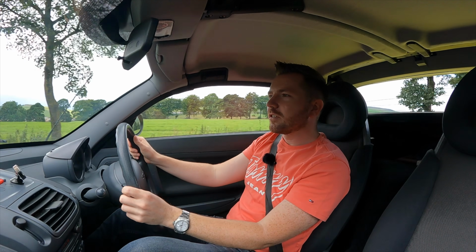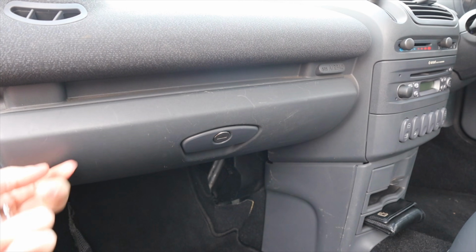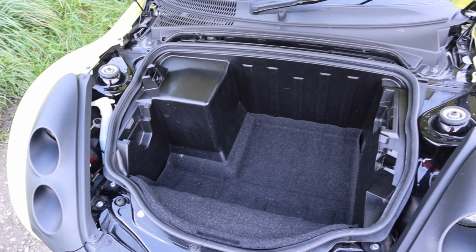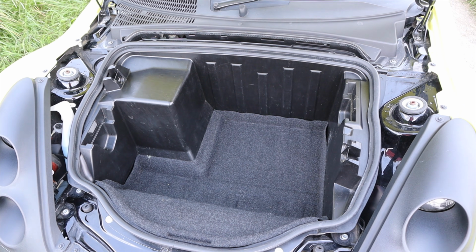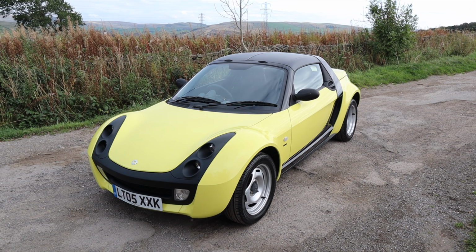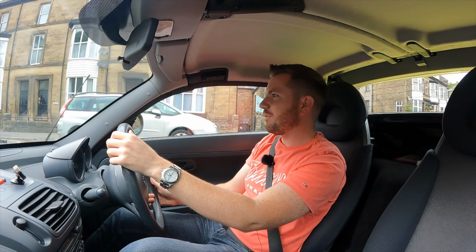Thankfully, there is a front boot. If you open the glove compartment and pull on the red lever, it exposes a small but very usable space. Alright, it's not the boot of a Lincoln Town Car, but you'll easily fit a couple of bags of shopping from the supermarket in there. But as a second car, I think it's great. If I lived in the city centre, for example, and parking was an issue, then I'd have one. I think it'd be a great, fun alternative.